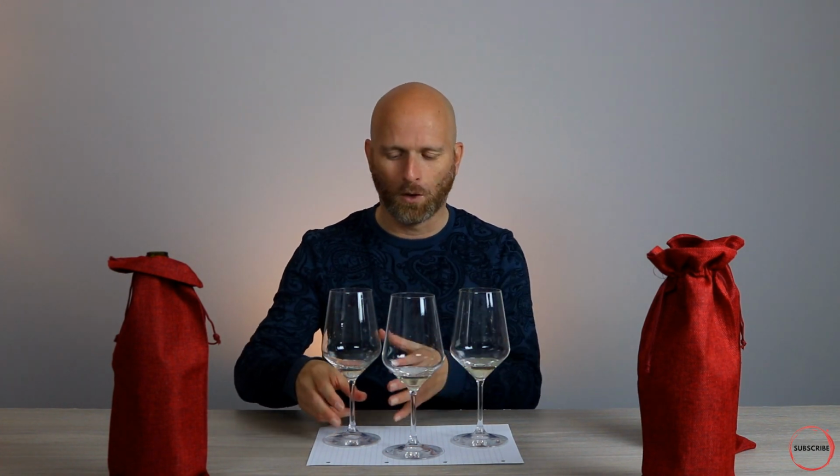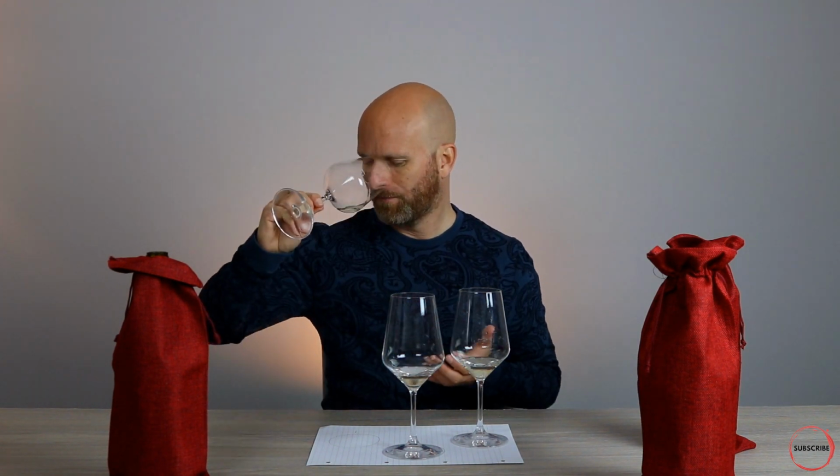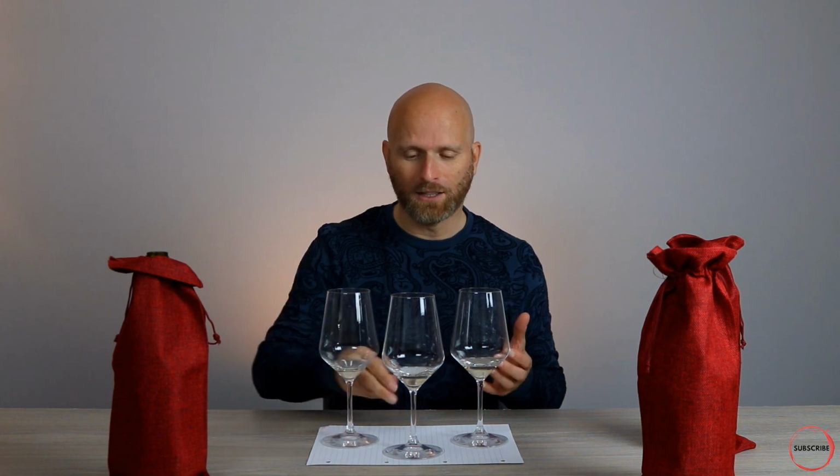So with all 3 tasted, I'm just going to go through one final sniff and sort of summarise each one. So going from number 3 back to number 1. Yeah, this one's definitely on the warmer fruit side for me. This one starts to move into the passion fruit type aromas. And it is very enjoyable.